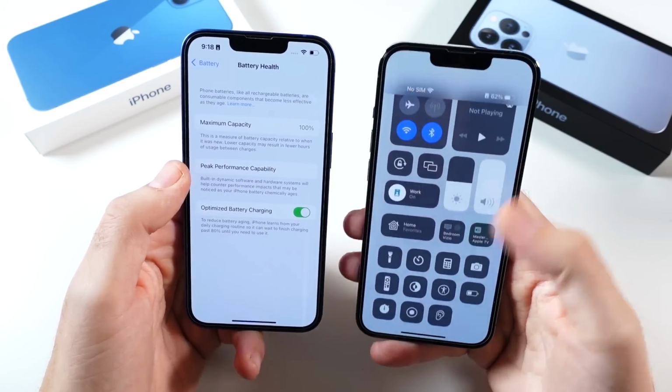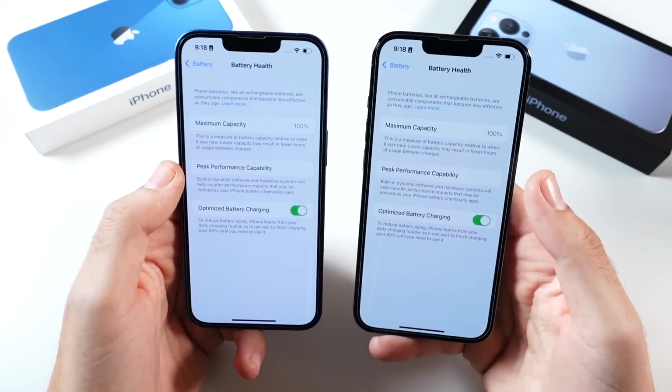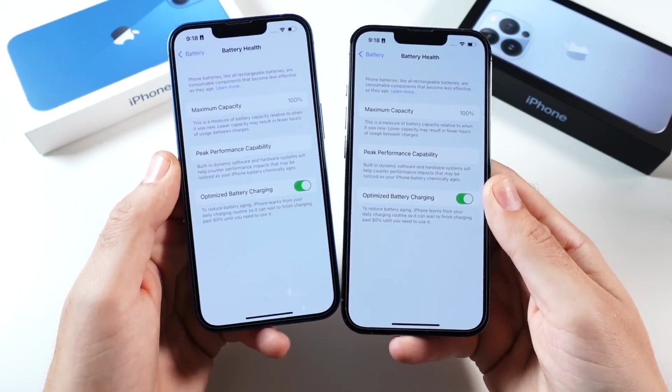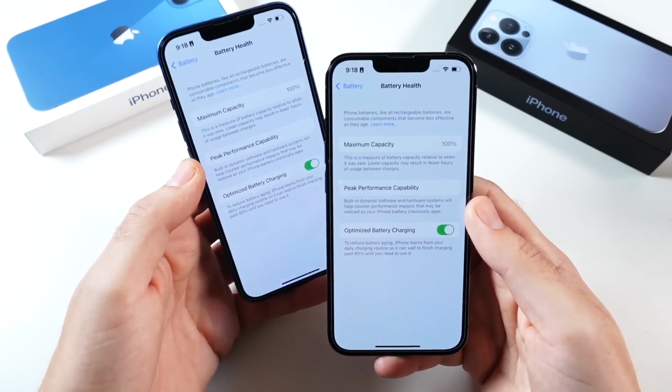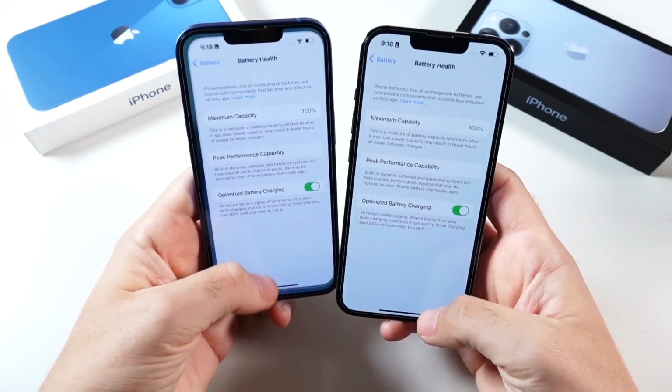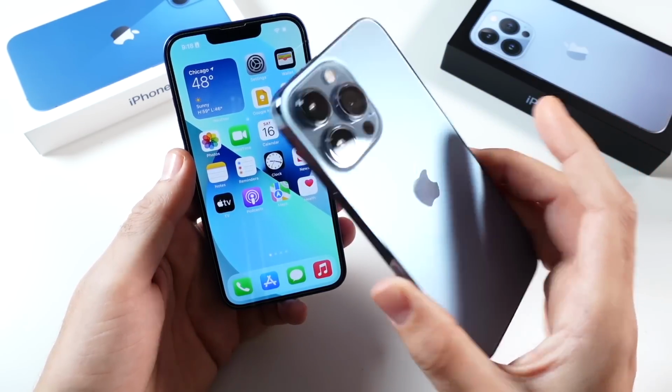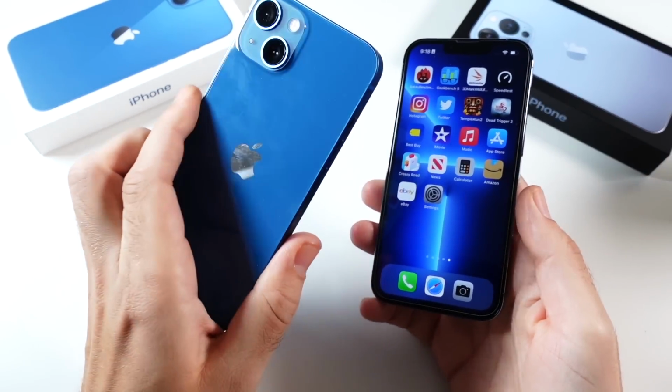I could see some people making it a day and a half on both of these, and it's coming in at that sweet 6.1 inch size. So you've got to decide, if you want the best of the best battery life, go with the Max. But between these two, I would say if you want a little bit better battery life, you're going to pay a little bit more for the 13 Pro and get it there.